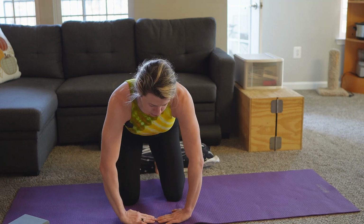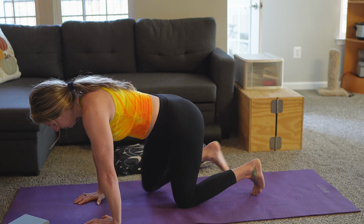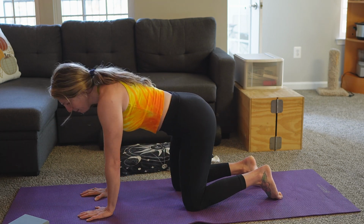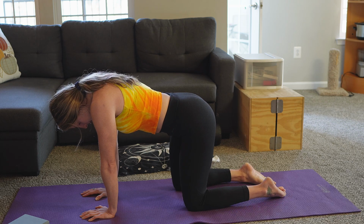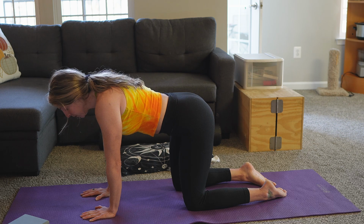straight arms, 2 middle fingers, and then pivot from your thumbs. And so I'll show you here, my tabletop. And then we're going to make sure our pinky side of the toe is down against the floor. And now we're going to do some cat-cows.